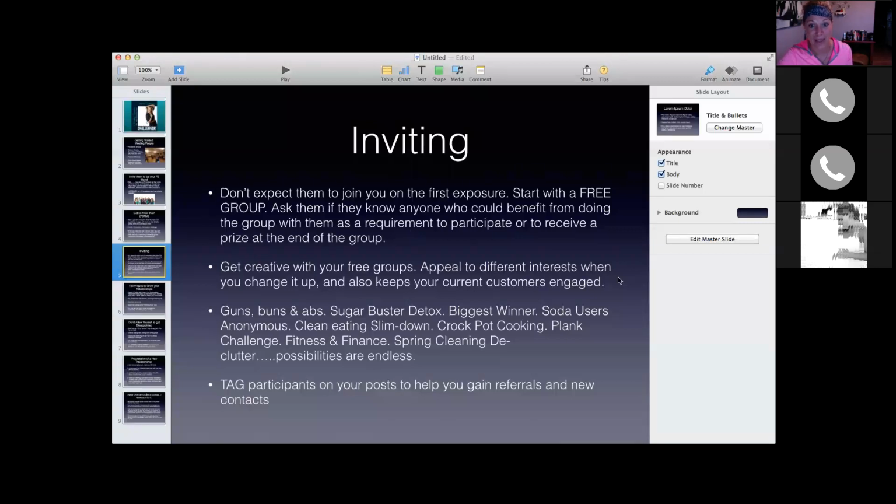I found that a lot of times we just get stuck in doing the same groups every month or every other month, and you start to lose interest because you've already helped a lot of your followers in the same sort of groups. So it really is beneficial to be thinking outside the box. What's going on? What time of the year are we in? What are you thinking about?